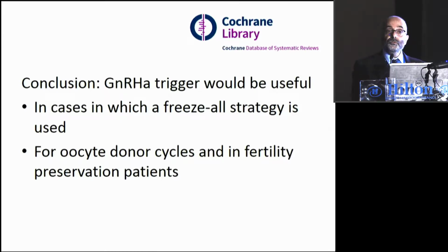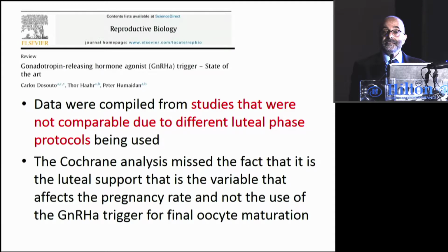Well, this Cochrane review was debated, criticized by many publications. And these publications simply say that the Cochrane missed the point completely. The problem is not in the GnRH agonist trigger itself. The problem is in the luteal phase. And these studies that were included in the Cochrane included completely different types of luteal phase support. And that's why this Cochrane review should really be taken with a grain of salt.